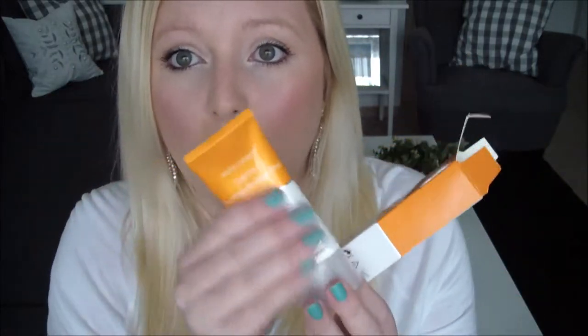Second thing is this Neutrogena Visibly Clear oil-free moisturizer. I have been going through this like nobody's business because it is so good. I have now got the entire Visibly Clear range by Neutrogena. So there is the face wash, there is a toner, and this. And I have to say, this has been amazing.